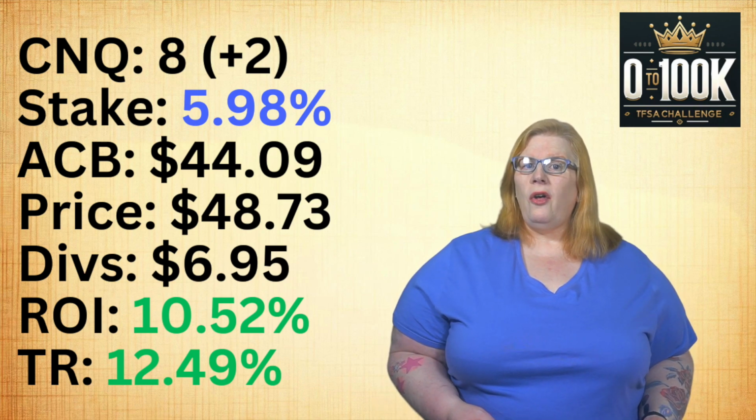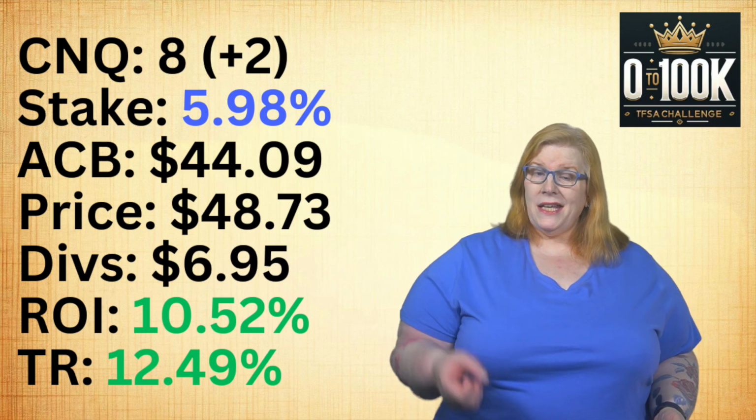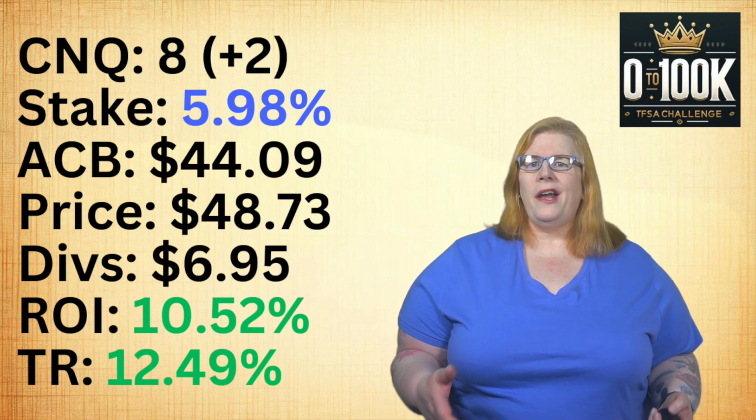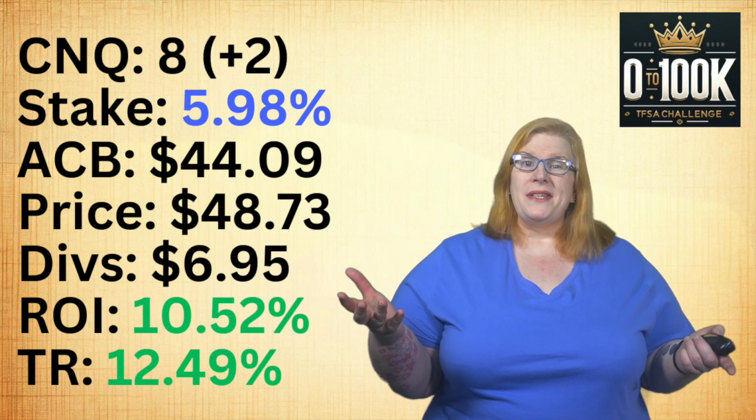Total return 12.49%. CNQ did a 2-to-1 stock split in the month, so technically I only bought 1, but it split in half into 2, so what can you say?